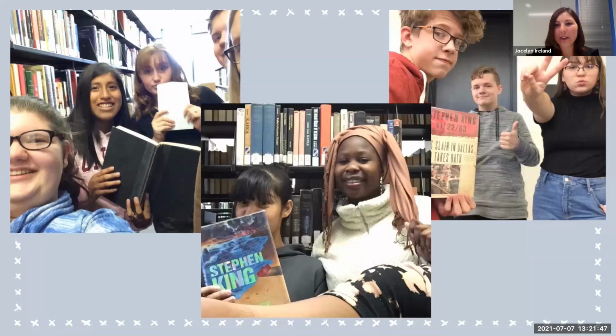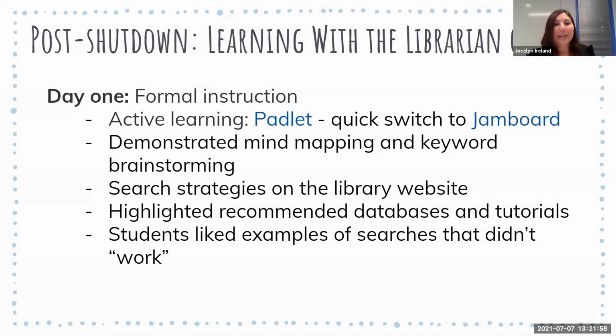And here they had to find a book through the online catalog by a particular author, then find it on the shelf and take a picture with it. So again, that was a really successful activity, but unfortunately after COVID shut down, I was no longer able to do that. So I had to change it up again. I'm hoping to return to that activity once we go back in person, hopefully this fall.